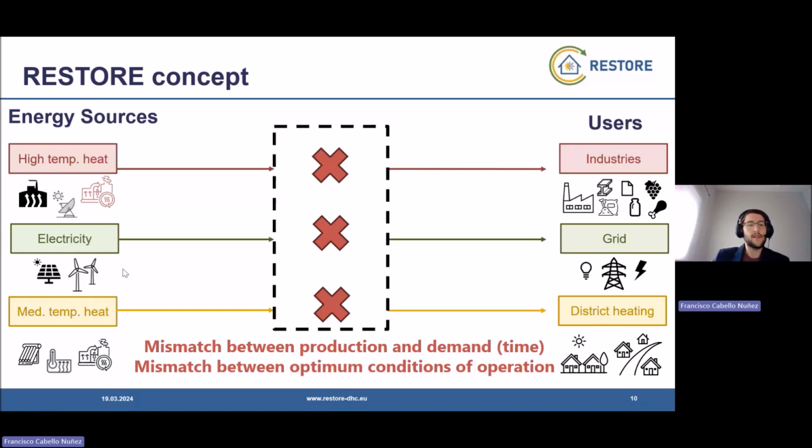And finally, we have the yellow color, which includes the technologies that provide heat at medium temperature, which could be, for example, solar collectors, flat plate collectors, and low temperature geothermal or medium temperature heat from different waste heat industries. Well, on the other side, the right side, we have the users. In case of high temperature, we are talking about different industries: paper industry, food and beverage industry, steel industry, cement industry. Then in green color, the consumer of electricity, that here is represented by the electrical grid. And finally, we have the consumer of mid temperature, that in our case is the district heating.